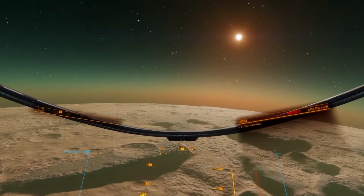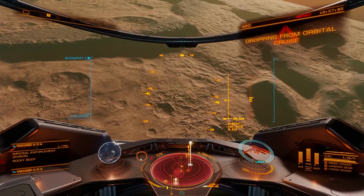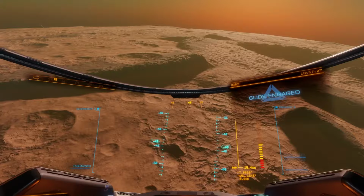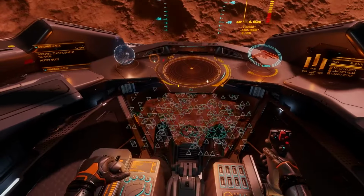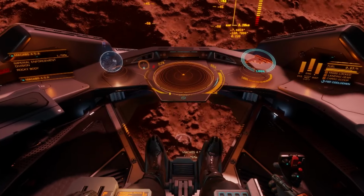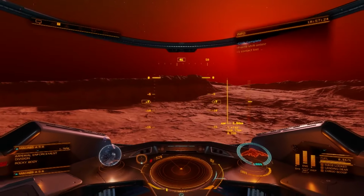Here's kind of a mountain range. We'll touch down here and see what we can do. It handles really well. It handles like a fighter. It really does. The view is exceptional. Like, this cockpit is really something. The window is cool. I'm gonna have to turn off my heads up display there, because that's kind of annoying. Ooh, okay.